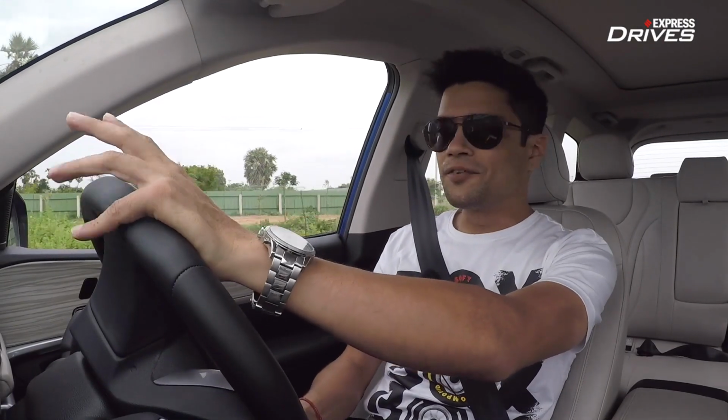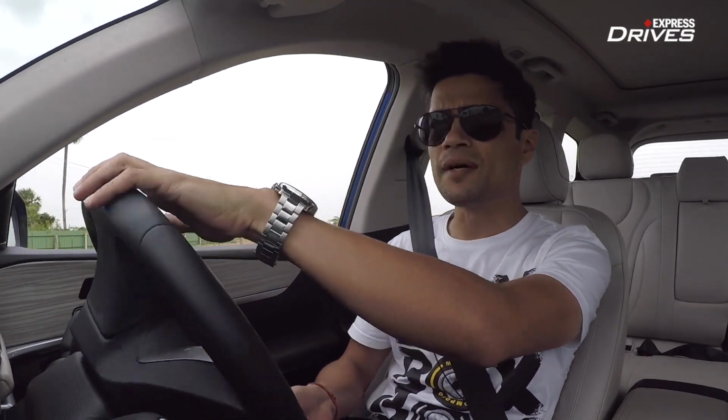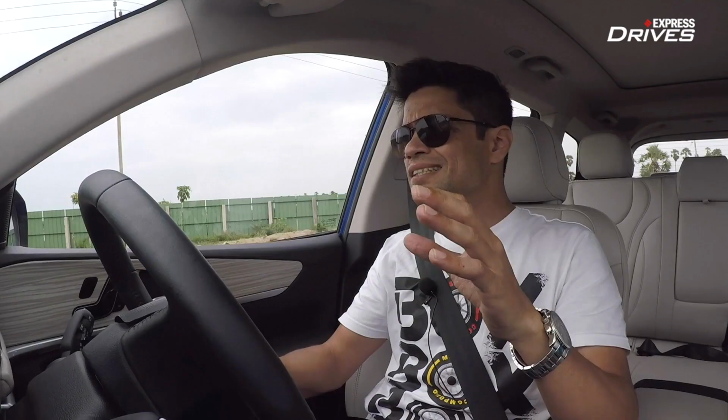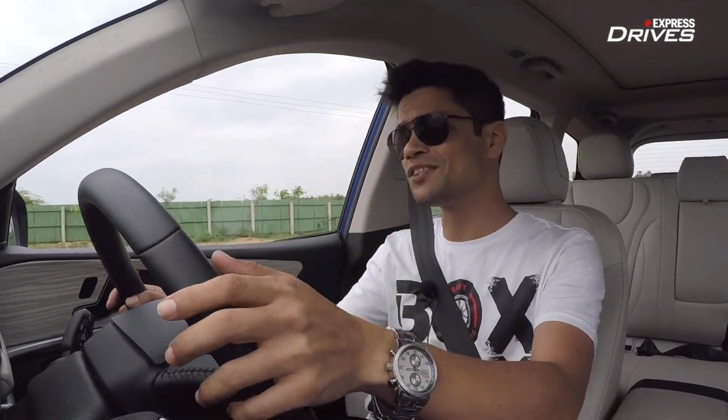Alright, so now let's get down to business. Now the cabin first and the features. The XUV700 is loaded to the brim with features. Now the most notable one once you get inside the cabin is of course this infotainment screen. It's a combination of two units, something similar to what we have seen earlier on Mercedes-Benz cars. So it's a good thing.